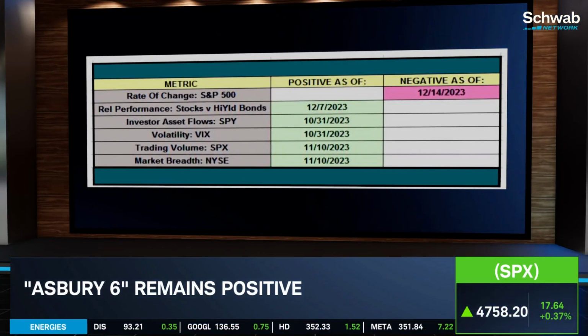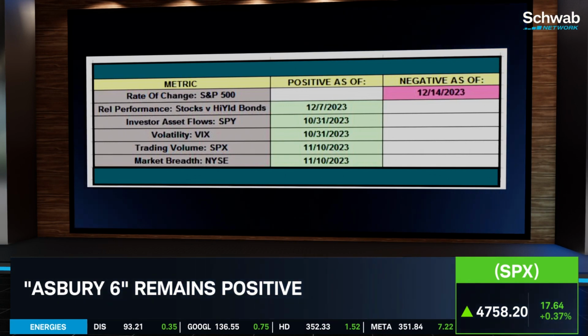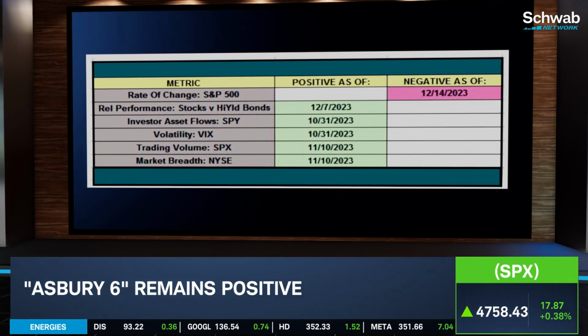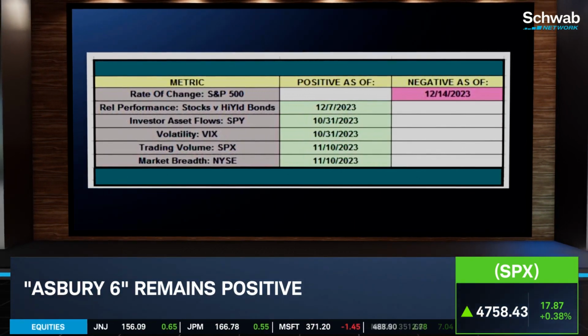The rate of change, the only one on the Asbury 6 being red. How come that is, John? What does that measure? That's just the rate of change in the S&P 500. It's a 21-day rate of change. So a lot of that is mechanical. It depends on what happens to drop off for the last couple of days.